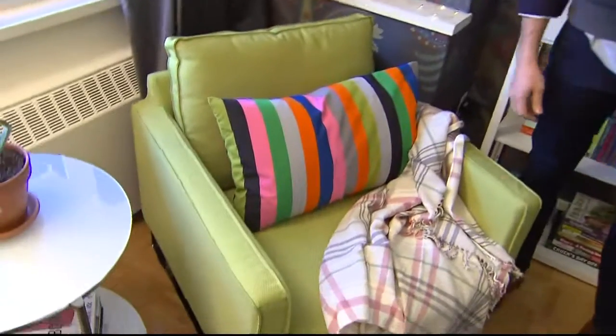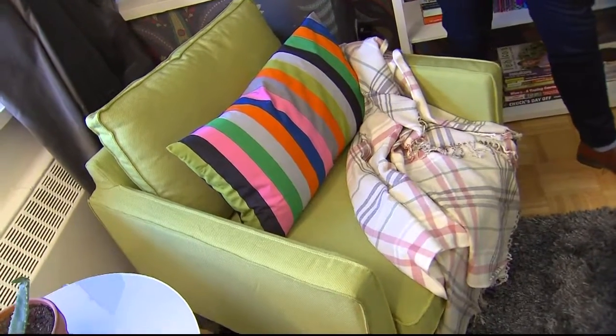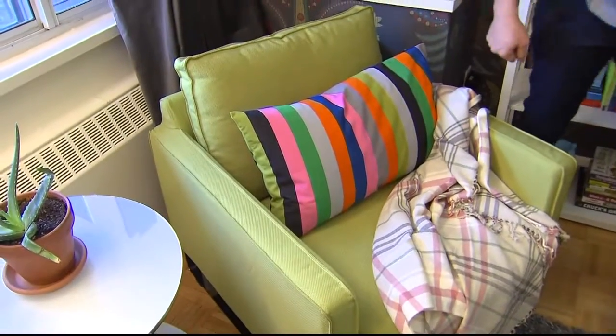Well, the chair is perfect because the color goes right with the color in the wallpaper. I think the chartreuse is beautiful. So all of the larger pieces, and this is a great tip for designing a small space, the larger pieces really should be neutrals, and your fun accents and accessories can be fun colors. This is a nice pop in the corner and finishes off really nicely.